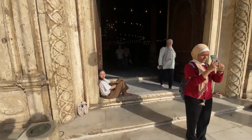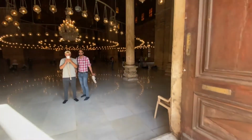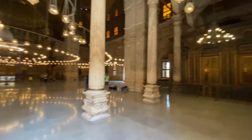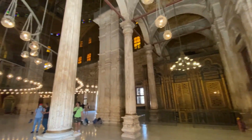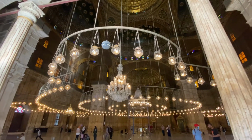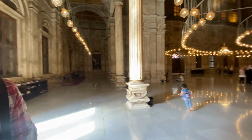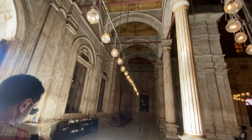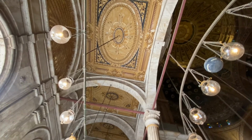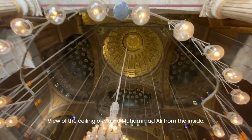Now we're going to go into the great hall of this mosque. This is amazing, guys, amazing. Just look at this. Simply amazing. Look at the roof, guys.